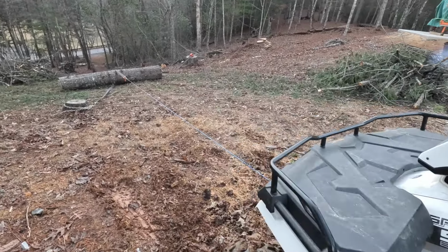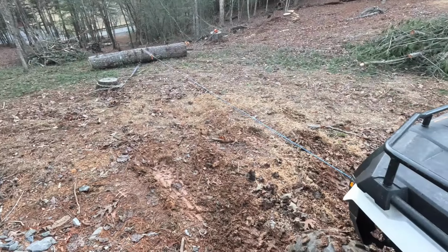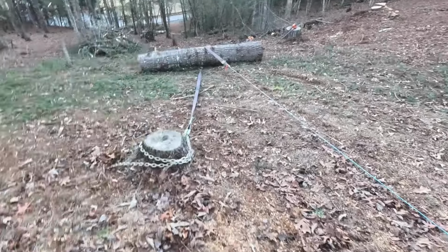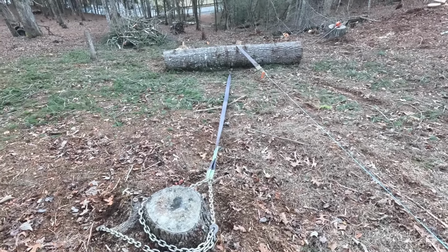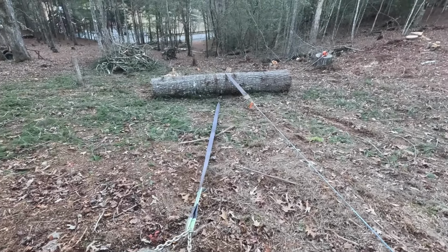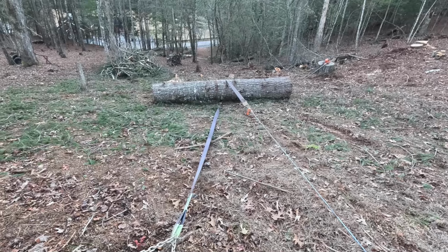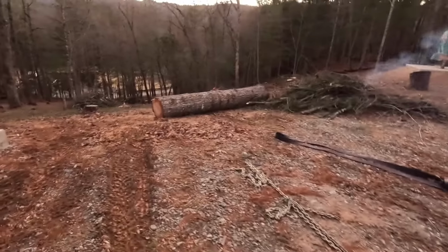Well, guys, I just want to show you here the method that I'm using. It's really working pretty good right now. So I have detached the chains from the front of the four-wheeler now, and I have them on a stump right here. So now there's nothing actually pulling the four-wheeler to the log that we're bringing up here. So this is working out really well. A little common sense goes a long way as far as this goes. But I still have some work to do, certainly, but the timber right now is rolling just fine up the hill.